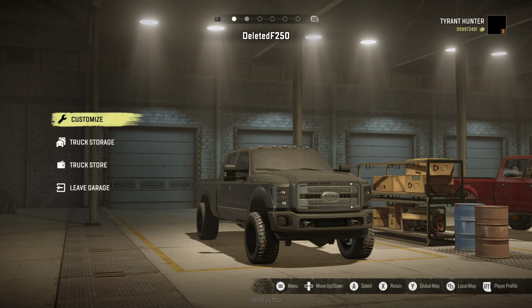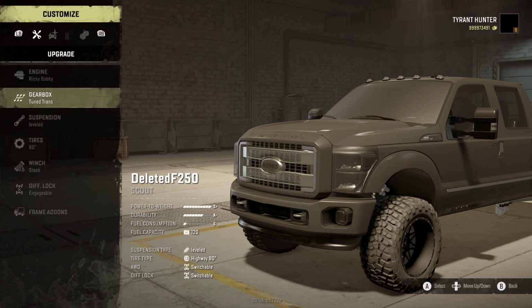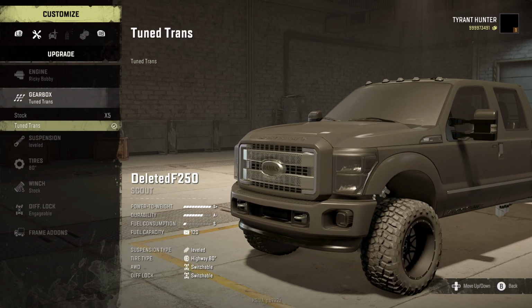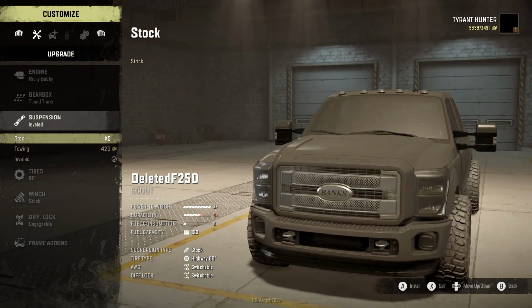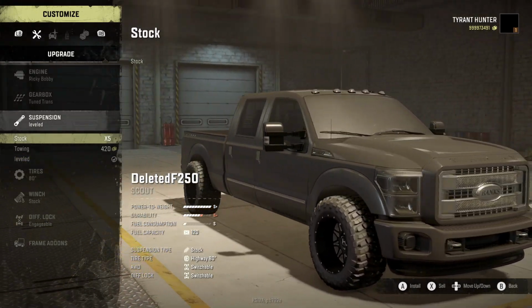So now hopping straight into the customization. We're going to enter the customization of the DeletedF250 and start off with the engine. We are going to have a Ricky Bobby engine and then a slow engine. We're going to keep the Ricky Bobby one. And then for gearbox, we can choose either a stock or tuned trans, and oh no, we're going to keep a tuned trans on there. I just bought this straight from the truck store, so I didn't buy that or anything. You're going to start here with stock. Or maybe, I don't know, I just bought this one from the truck store, but I'm guessing it's keeping my original build from last time. Because I believe normally you'd start out with stock.